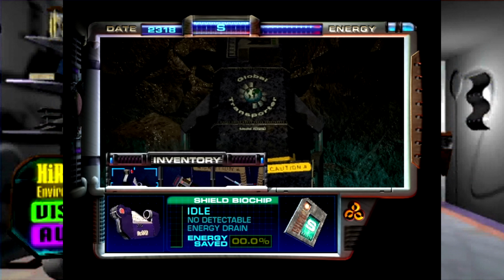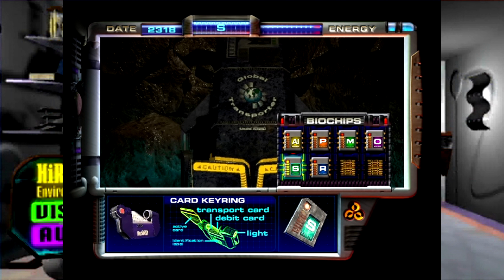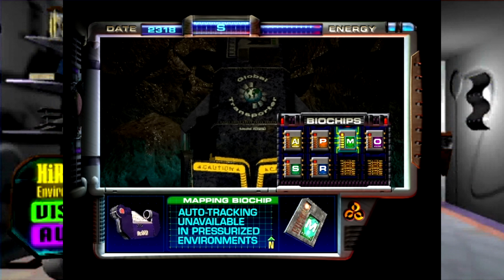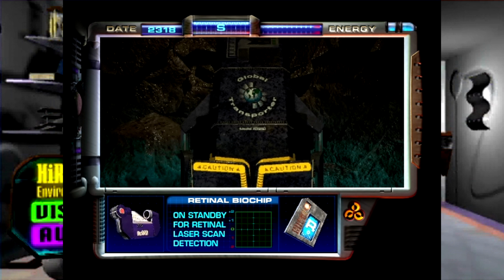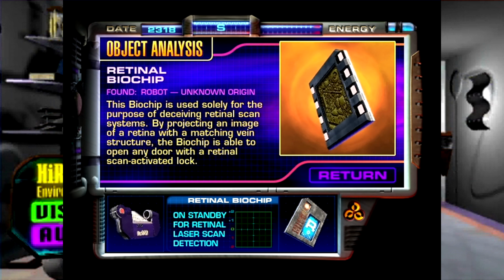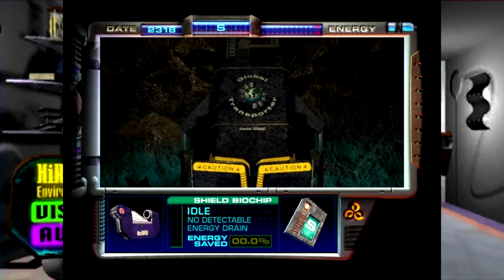Actually, before I go on, did we get any inventory items? I don't think we did. See if there was anything worth reading. I like how our mask is still full, even though we used it, because I think we only got an addition to the optical memory biochip. We didn't get a new biochip. Yeah, so I think I read this one already. This biochip is used solely for the purpose of deceiving retinal scan. Yeah, because this is what led me to the whole retinal scan puzzle in the last episode. I was reading that, so yeah, the final showdown will begin next time.